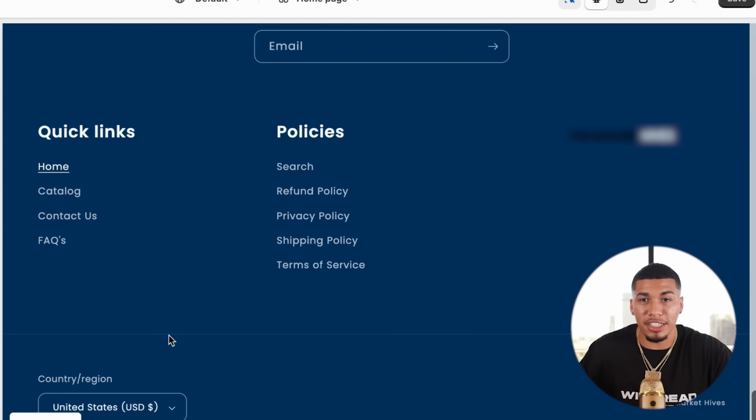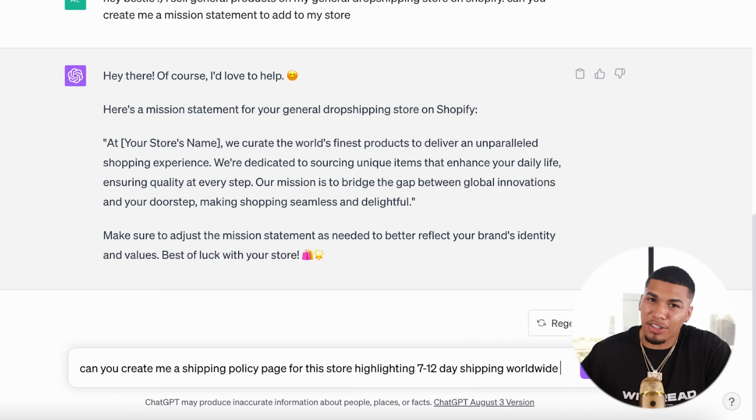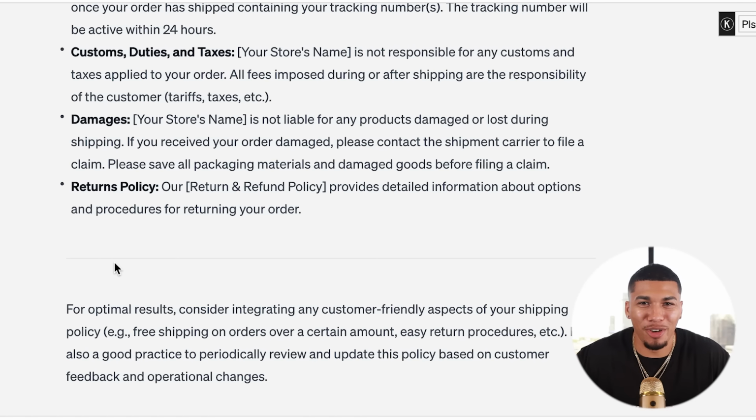Now on this footer, you're going to see a couple things like a refund policy, privacy policy, shipping policy, and terms of service. And again, I wrote all of those with ChatGPT, but I'll show you an example of it real quick. So I might say something like this, and let's go ahead and see what it says. And look, that really only took a couple seconds.